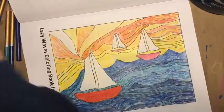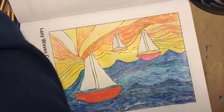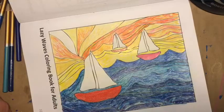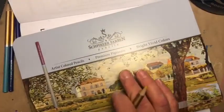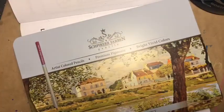Can you spell the name of the pencils? I'm going to do better than that. I am going to show you the cover, now that I've got them a little more organized. You would love these, Amana. These are really a good artist quality colored pencil.